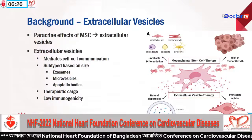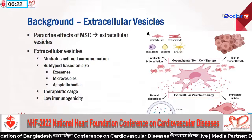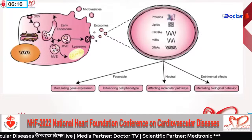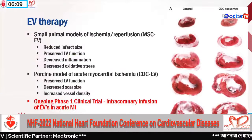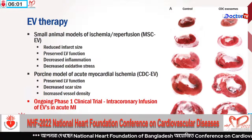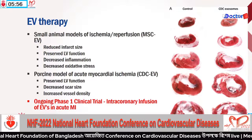So that's one model. Then another is we are doing extracellular vesicles from human bone marrow derived stem cells. These vesicles are very tiny, like 100 to 200 nanometers, and they have DNA, RNA, and we inject that in pig heart and mouse heart. So here you can see at the bottom that there is an ongoing phase 1 clinical trial for extracellular vesicles in intracoronary infusion at this point. So we don't have the result yet.